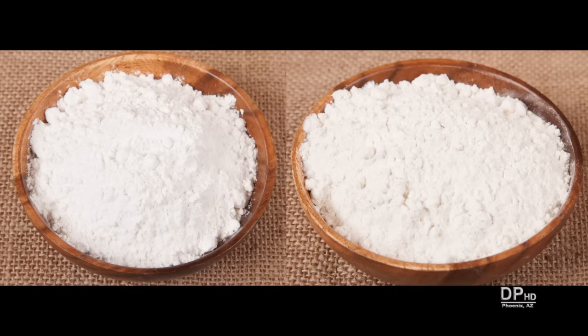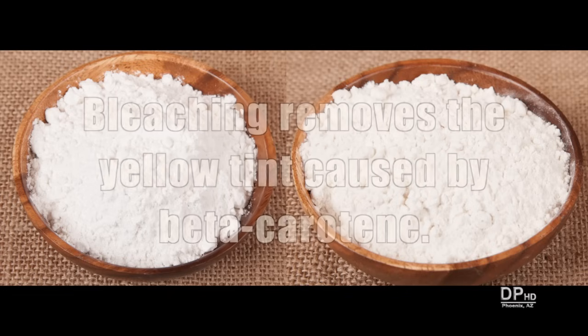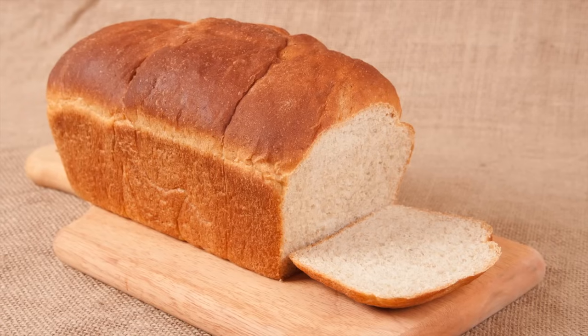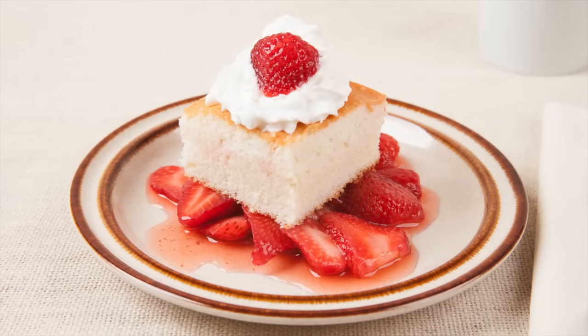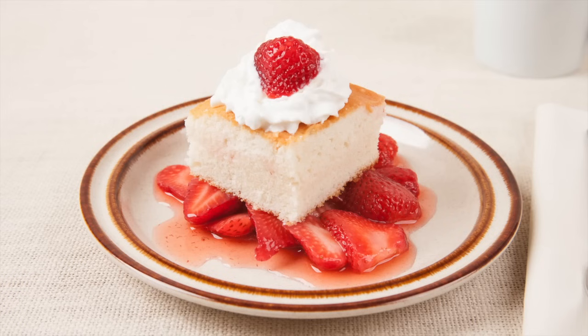A decision you have to make when buying all-purpose flour is whether you want to use bleached or unbleached flour. Bleaching removes the yellow tint caused by beta-carotene. For homemade breads, beta-carotene can improve the aroma and flavor. To make a white cake using only egg whites, you'll need to use bleached cake or all-purpose flour.